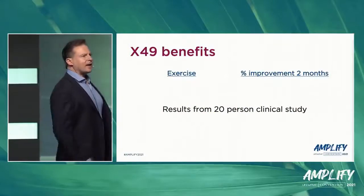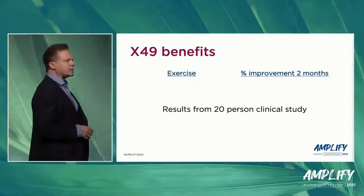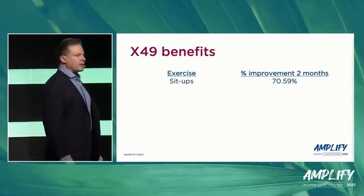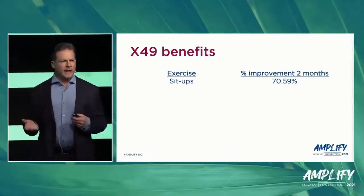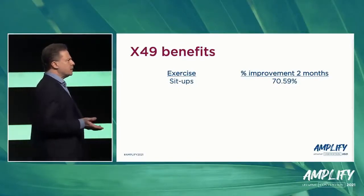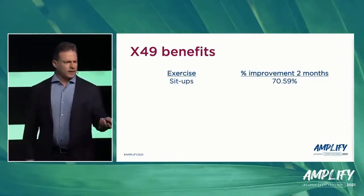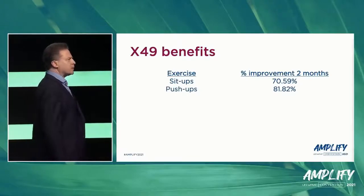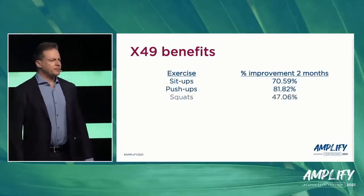Okay, so staying on the health and wellness claims, let's take a look at some of the things that happen in this first study. We followed this up with a second study, but this is representative. Over a period of 60 days in this test group, which were people over the age of 40, and a number of people in the group were in their 60s and 70s, the number of sit-ups they could do increased by over 70% in 2 months using X49 only. This is X49 only at the moment. Number of push-ups, over 80% improvement in 2 months in an older population.